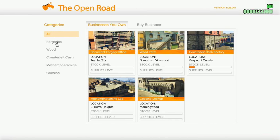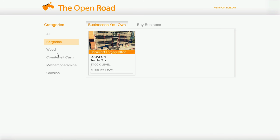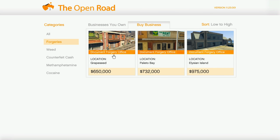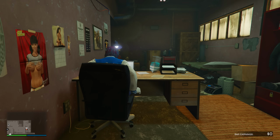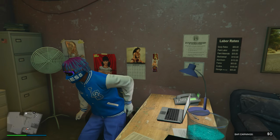So just make sure when you do end up buying businesses in your MC, just like I'm doing right here, you stay away from this section right here called the forgeries. You can see they run anywhere from $600,000 to $900,000 to buy one of these, and they pay the least amount of money when it comes to actually selling product. You're better off going over to one of the weed farms and buying these, and they're actually cheaper and get you more money when you want to sell your business or sell all the product once the business is full. So document forgery, make sure you stay away from them.